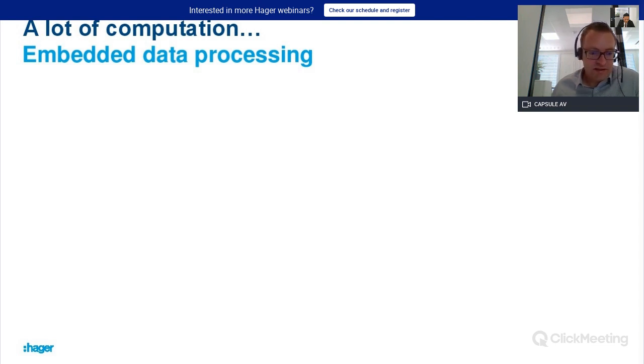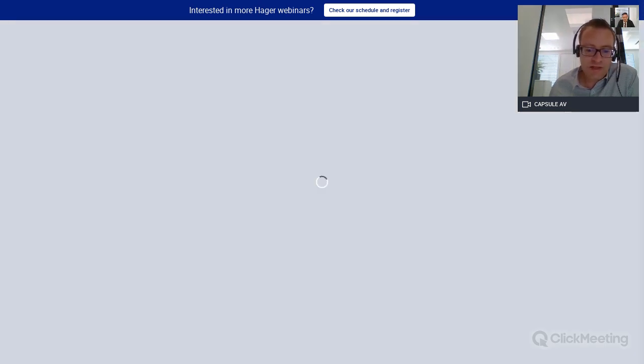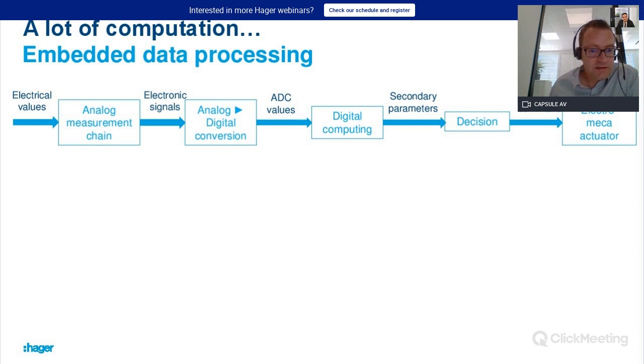Okay, so I think that you have understood that AFDDs are performing a lot of computation in real time. This is also important. All of this computation has to be performed in real time. Let's have a deeper look at it. Every 10 milliseconds, which is called a half cycle, the data is flowing through the following steps. So the electrical values are converted into electronic signals. Then they are measured by the microcontroller in order to have the ADC value.